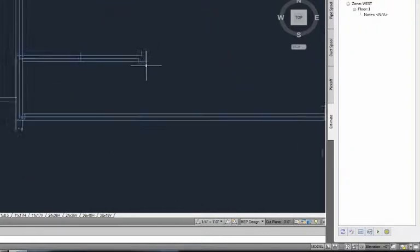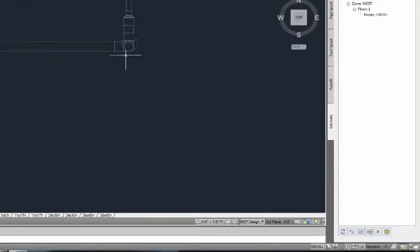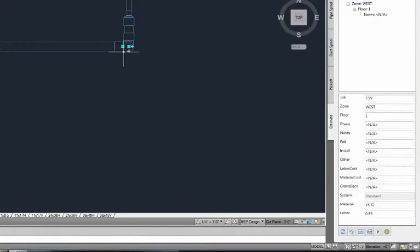So if I look at one particular item, maybe if I touch this elbow, now you can see here's the material and the labor to install that elbow, giving me complete control over pricing of the model and manpowering of my job.